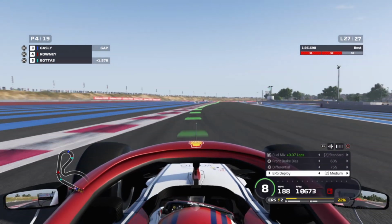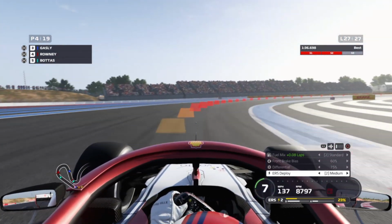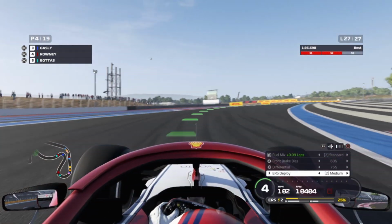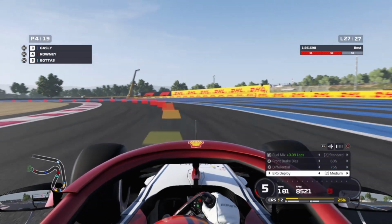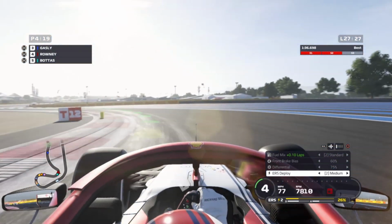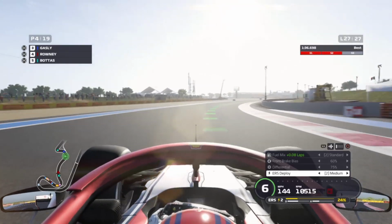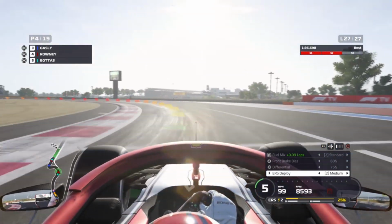Which, yeah, we almost skidded off on the previous lap on this third sector. It's the same corner where we've lost the back end slightly on a couple of occasions. We almost lost it again, which would have been heartbreaking. I think it's this corner here. So we take it a little bit easier through there. Bottas, though, as you can see, is right on our tail. But I think we're going to hold on.